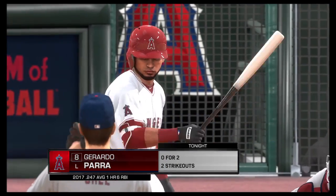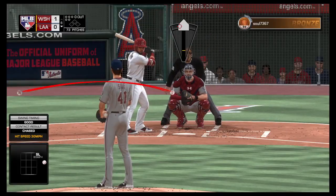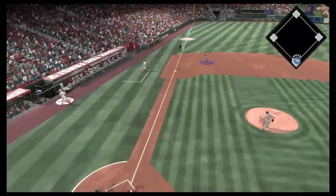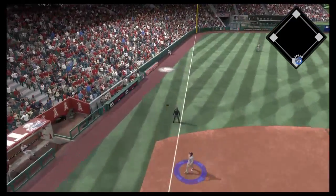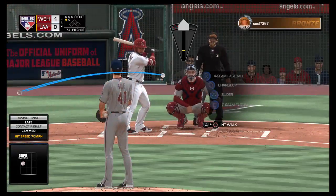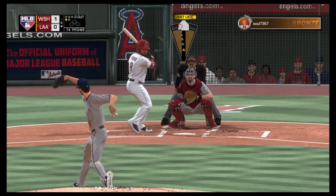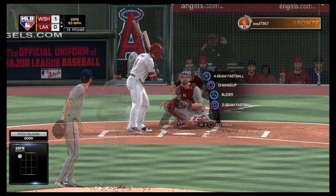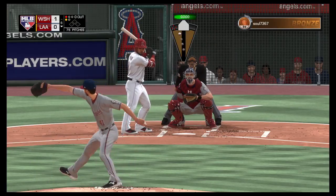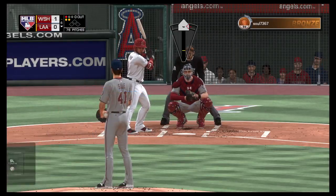In is Gerardo Parra. Been a strikeout victim twice in this one. Left fielder, Gerardo Parra. And here's a ball hit in the air. Rendon has room in foul territory, and Markakis won't get there. It's a foul ball. Into the windup. Here comes the 0-1. A fastball that just misses inside. From the windup, the 1-1 pitch. Tough slider over the inside corner for a strike.